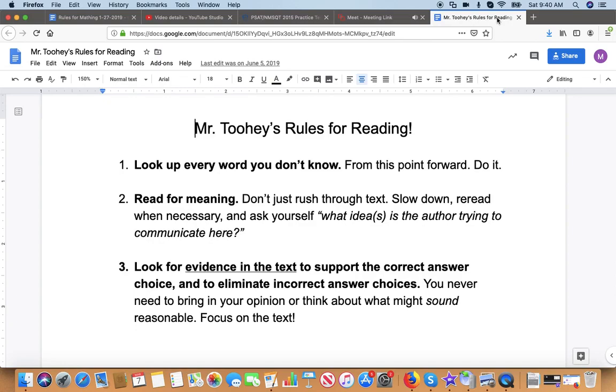And then go ahead and read the last rule as well, because I think we started answering some questions in the last session. We're going to answer some more today. Go ahead and read that rule for me, please. All right. Look for evidence in the text to support the correct answer choice and to eliminate incorrect answer choices. You never need to bring in your opinion or think about what might sound reasonable. Focus on the text. Okay, great.